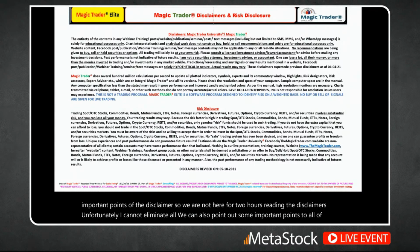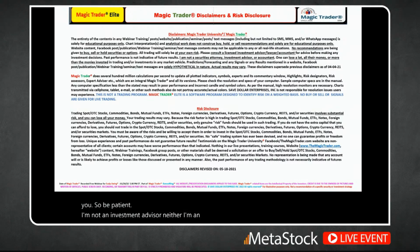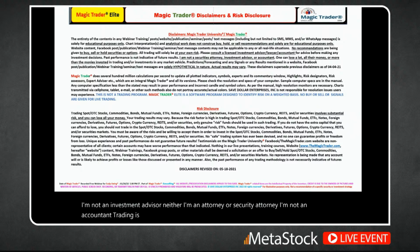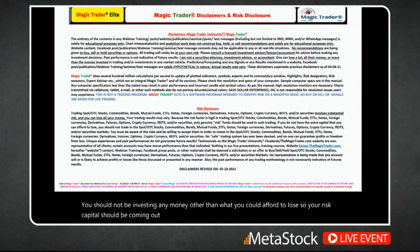So be patient. Again, I'm not an investment advisor, neither am I an attorney or securities attorney. I'm not an accountant. Trading is risky. In some strategies, you will lose more money than you invested. You should not be investing any money other than what you could afford to lose. So your risk capital should be coming out of the savings account, right? So you do not borrow money to do the trading.